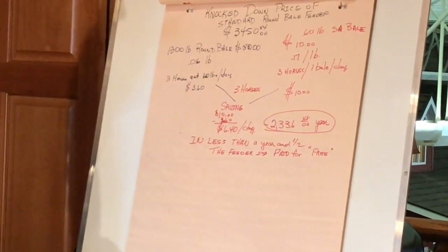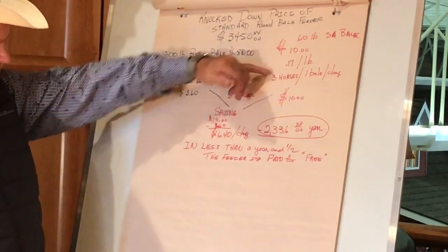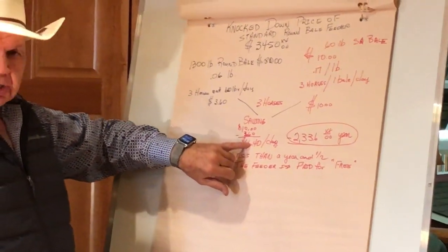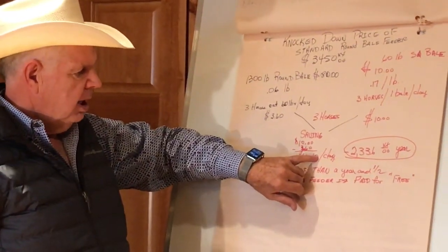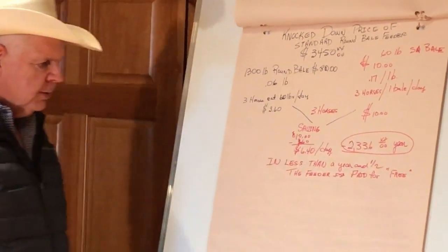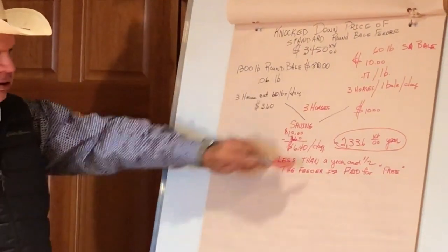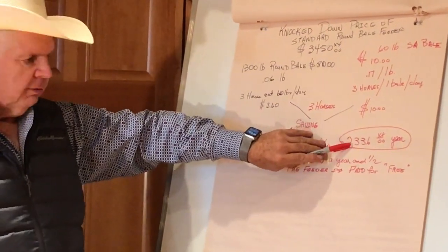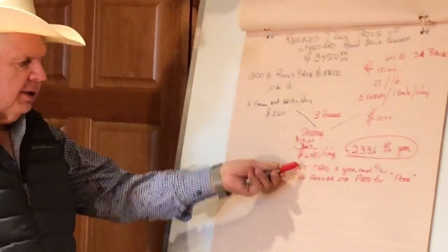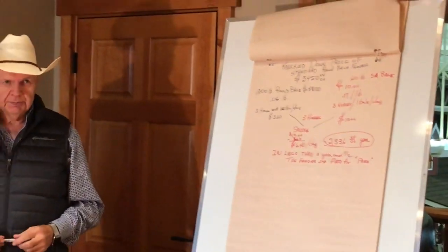So when we take a look at that, $10 for a square bale versus $3.60 for a round bale is a savings of $6.40 a day, and that adds up to $2,336 a year. So if we think about our $3,450, we will save $2,336 per year, and in less than a year and a half, our round bale feeder is going to be paid for.